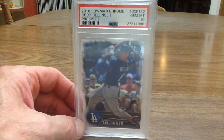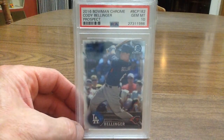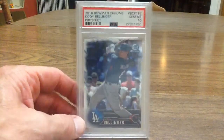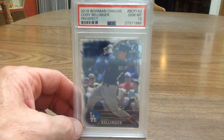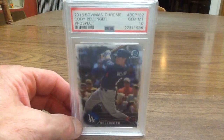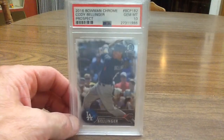Next up, I got another good young player, Cody Bellinger, 2016 Bowman Chrome. I paid $7.50 for this card, and I really like Bellinger. I think he's underrated. I think he's going to have a breakout year this year, and for $7.50, I grabbed this card quick.